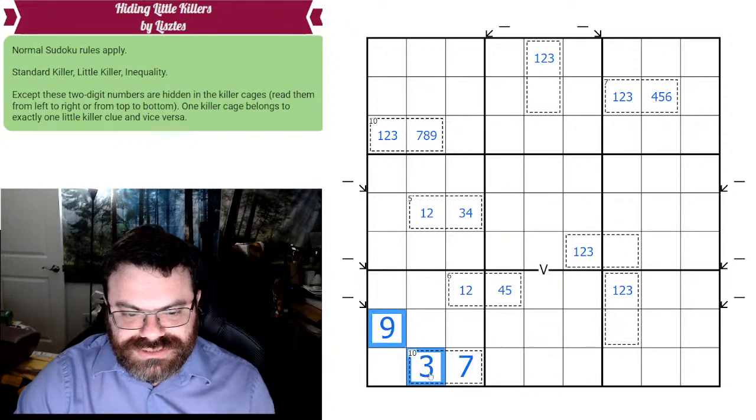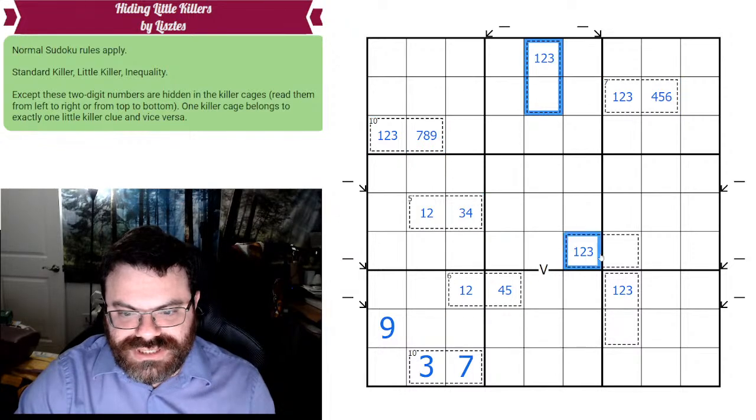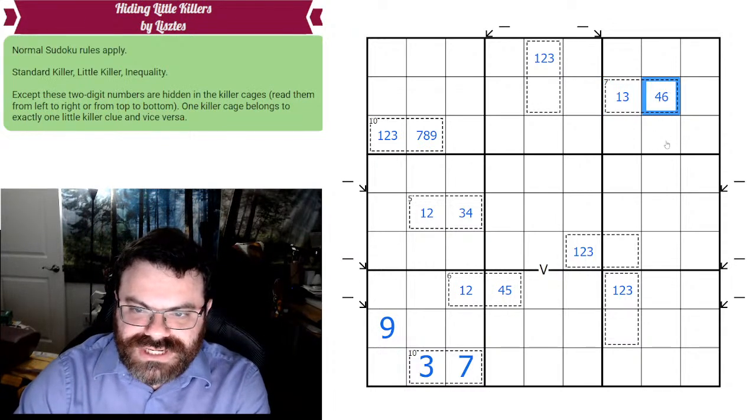So just to go over it, this little killer is a 12, which means one of these killer cages reads 1, 2. Can't be this one, this one, this one, or this one. So it's going to be this one, or this one, which means there's a 2 in one of these 3. All 3 of these see this cell, so that's not a 2. Means that's not a 5.